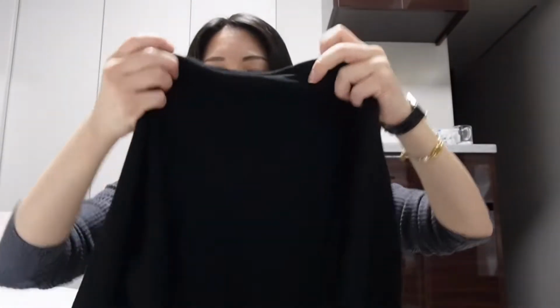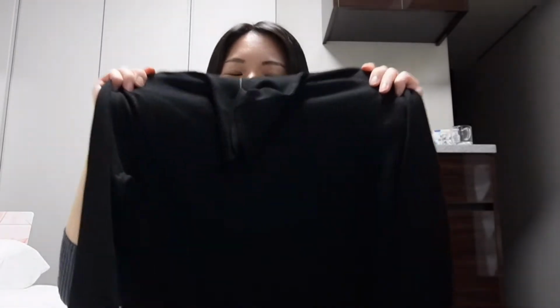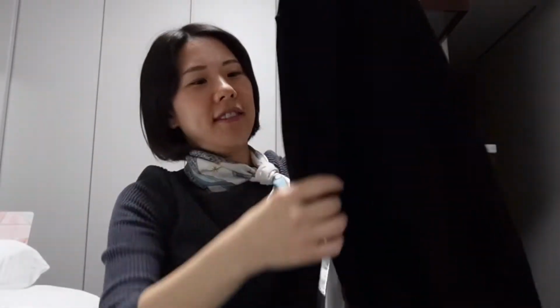Now, I ordered some clothes at Zara last weekend and they have arrived. So, let me do a quick try on. I ordered 2 jackets and 1 sweater. This is a black knit I ordered. It's a high neck and soft material, long sleeve, and it's a very basic item, so I don't need to try it on. But I have 2 jackets.